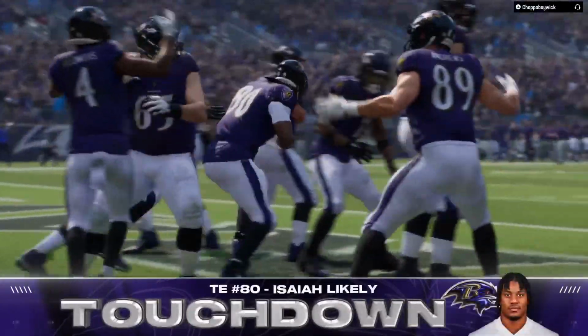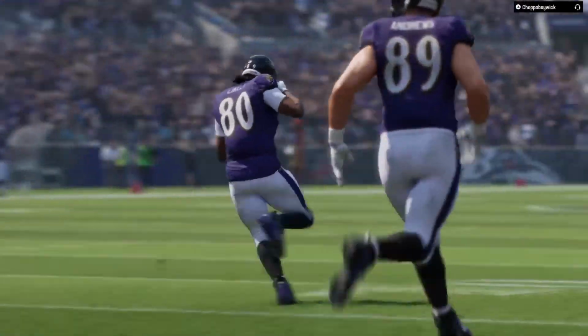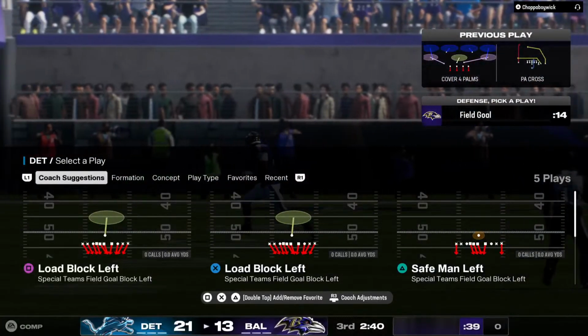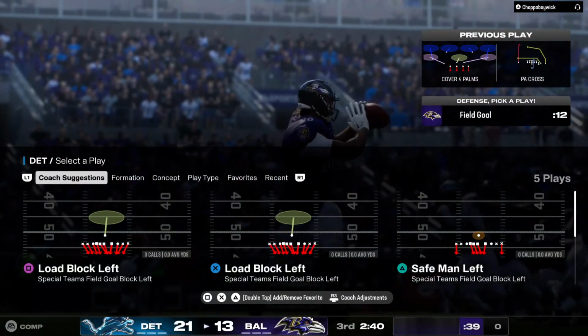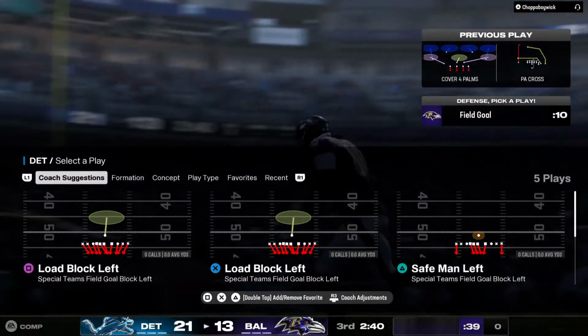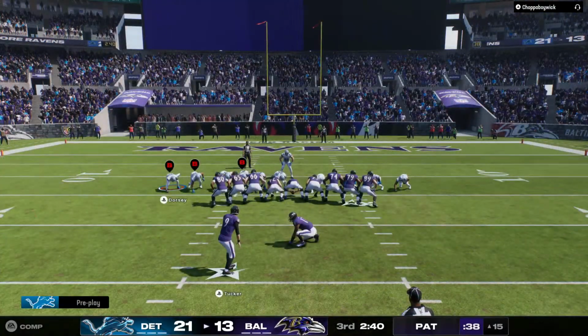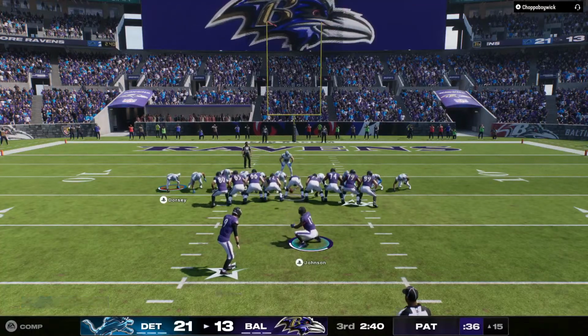Greg, sometimes we say it too often. That was an important drive. That one really felt important for them to edge a little bit closer. Yeah, now the question is, Mike, the offense does their job, but can the defense get a stop? They've got to continue to get the ball back to their offense. Let them build on that previous drive because they've still got some work to do.